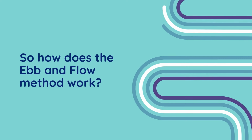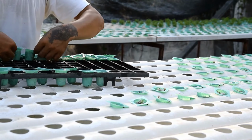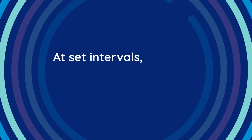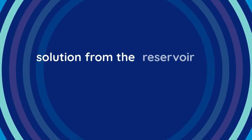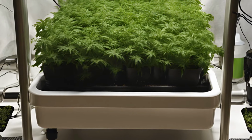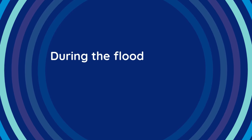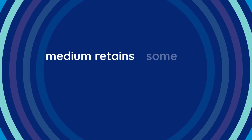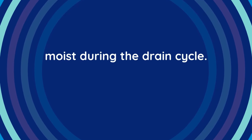So how does the ebb and flow method work? Plants are placed in the grow tray with their roots supported by the growing medium. The tray is positioned above the nutrient reservoir. At set intervals, the timer activates the water pump, which moves the nutrient solution from the reservoir into the grow tray. The tray is flooded with the solution, submerging the roots and providing them with nutrients. During the flood cycle, the roots absorb the nutrient solution, and the growing medium retains some of the solution, ensuring that the roots remain moist during the drain cycle.